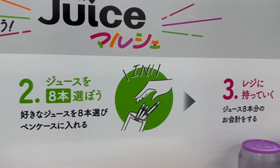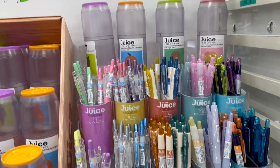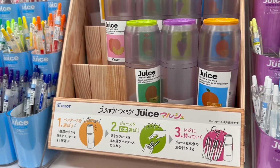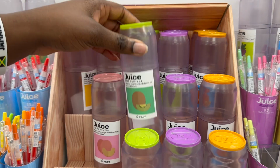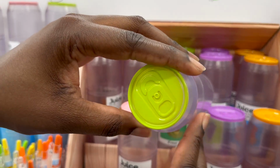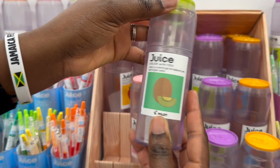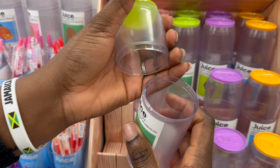Now, the brand of the pens is called Juice Up, and because of that, they have these really cute pencil cases to match with the pen. Basically, the pencil cases are designed to look like a can of juice. You get it? Juice up. So you can open the pencil case from the mid level here, and each of the colors comes with a different juice type.